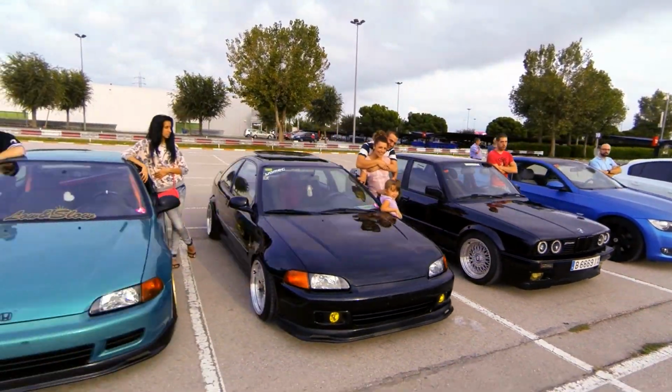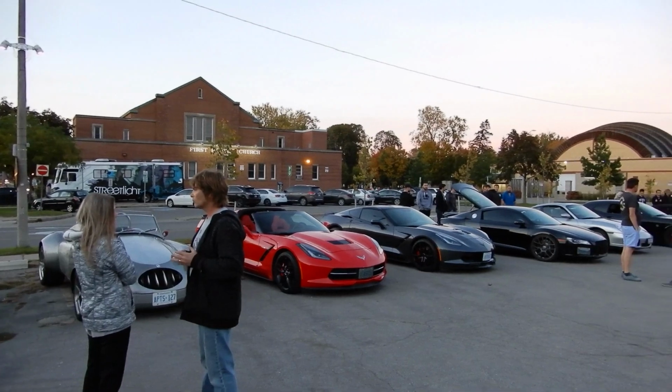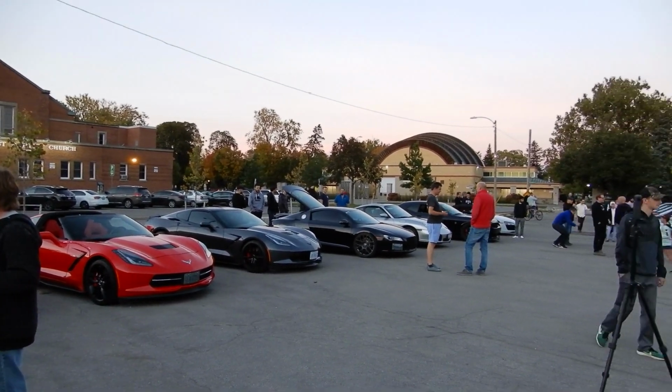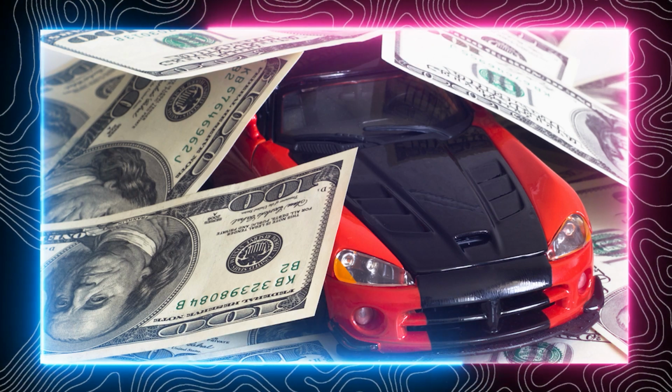You will often find car clubs associated with both sports cars and classic cars. Car clubs are not only a great way to meet other car enthusiasts who share the same passion as you, but they can also offer big savings when it comes to insuring your sports car. By joining a car club, you may be able to access exclusive deals and discounts on insurance that are not available to the general public.